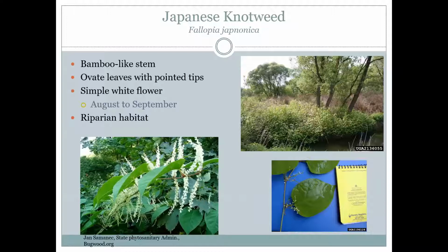Moving on to Japanese knotweed. So Japanese knotweed, I think most of us are pretty familiar with. It grows about 15 feet tall, maybe taller in some areas depending on the site. It has a bamboo-like stem with very characteristic knots throughout the stem, which are hollow. I find it also has a pretty characteristic smell when you're going through and snapping the stalks or cutting them up. It has this, I think, pretty attractive flower.